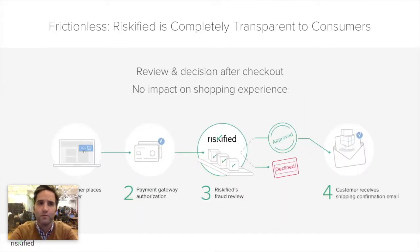And I mentioned that we're completely frictionless to your customer. Your customer will never know that Riskified is sitting there. The decision and the review take place after checkout and no impact on the experience. So the customer is either going to receive the email that says, hey, your shipping is taking place, or a decline and noting that there was a problem with their order.